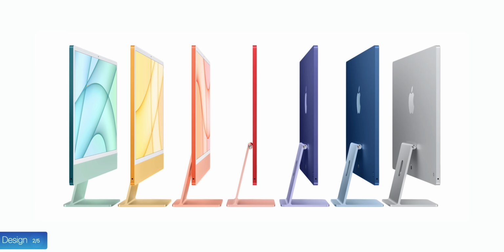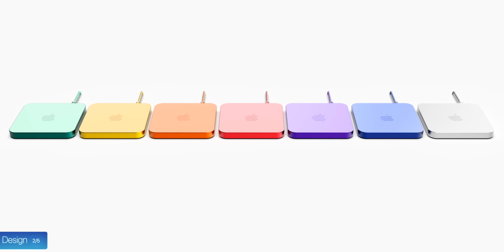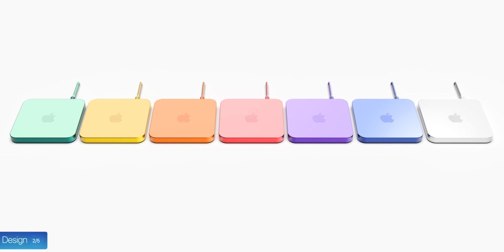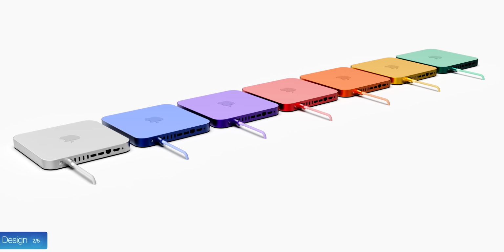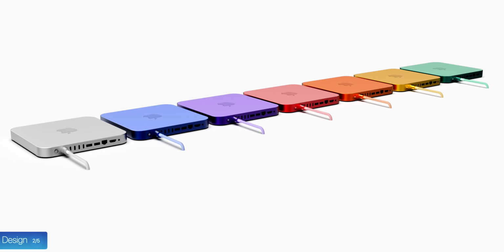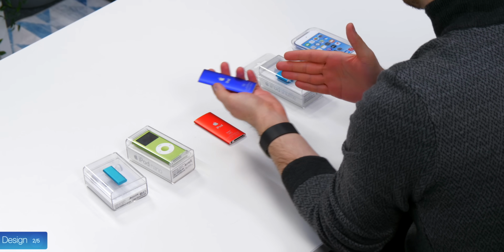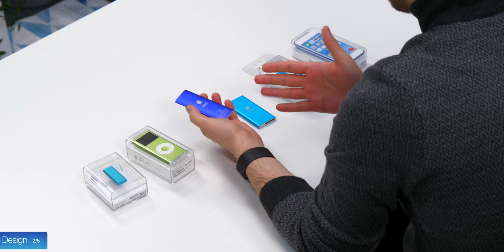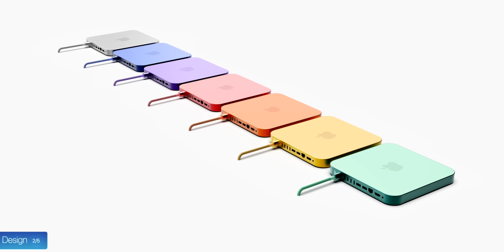So we actually gave it the exact same colors that the M1 iMac comes in. And that is green, yellow, orange, red, purple, blue, and silver. And oh man, there's something so special about these colors. It really gives me an iPod-like vibe where you could get this tiny product that was simple yet so beautifully designed and came in a rainbow of colors for you to pick exactly the one that you liked. Kind of makes me want to get all of them, especially that green one.